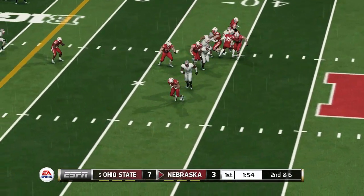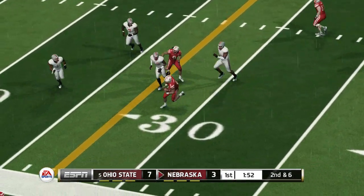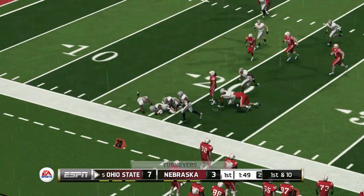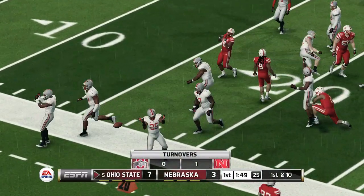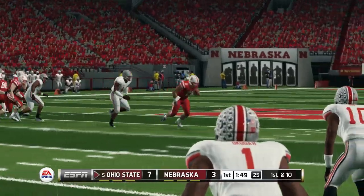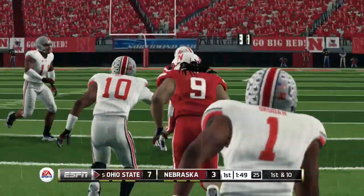The cavalry's coming. He's taken off. And now the ball is loose. And the defense is on it. That's a big break for this defense. You know, this offense just can't afford to be getting hit with the turnover bug. They need to hold on to the football.